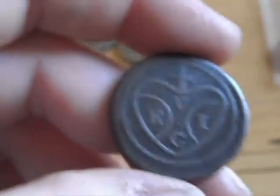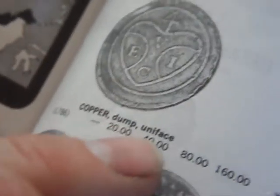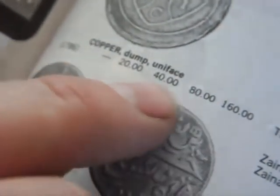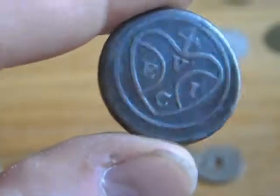Then this one took me ages to research. I ended up having to take it to the coin shop. Got it there. It's quite thick, weighs 15 grams. And I'll just show you over in the book. It's Malaysia. You can see it just there. And it says copper, dump uniface because the other side's blank. In very good, it's $20. In fine, which I reckon this is, it's $40. So that's a score there. The guy at the coin shop offered me £10 for it already, so I'm gonna put it on the internet for 20 and see if I sell it. But that's a real interesting one. Took ages to look it up though.